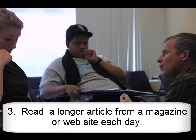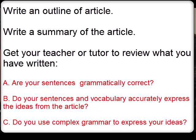Tip number 3. You can read one longer article in English. You might pick a magazine, you might pick a website. Do this daily. Now, as you read this article, write an outline, then write a summary of it in English as quickly as you can. Now, ask your teacher to review your summary, if you have a teacher or access to a teacher, to see if your sentences are grammatically correct and if your sentences and vocabulary have accurately expressed the ideas from the original source.